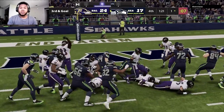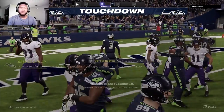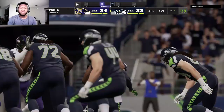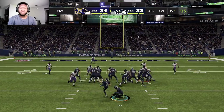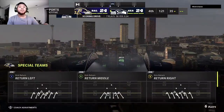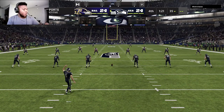Here's the sneak with Wilson, and he will take this one in for the Seattle touchdown. Russell Wilson keeping it himself from a yard out. And the Seahawks are an extra point away from tying this game here in the final minutes. Don't forget the extra point. It's up and good. And, partner, we've got a tie game here in the fourth.